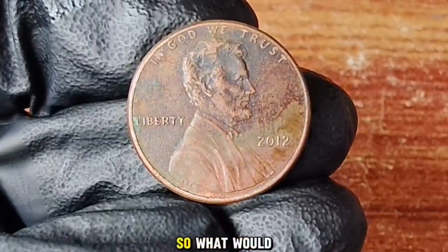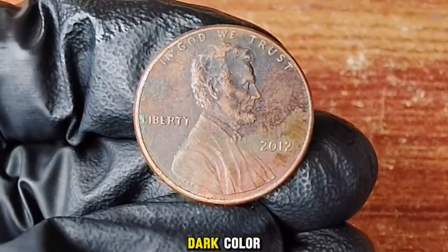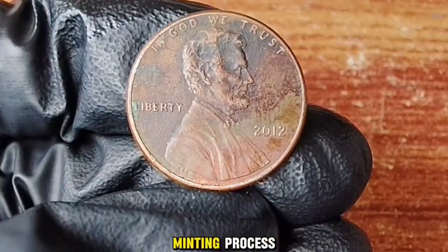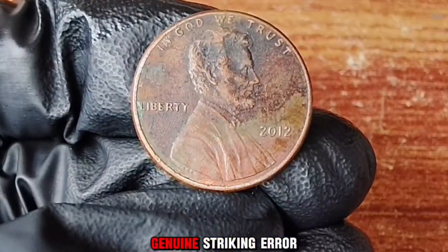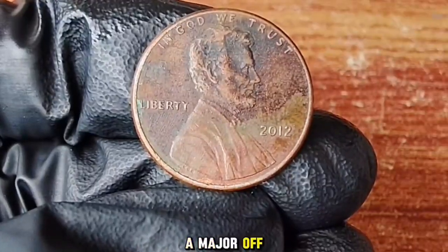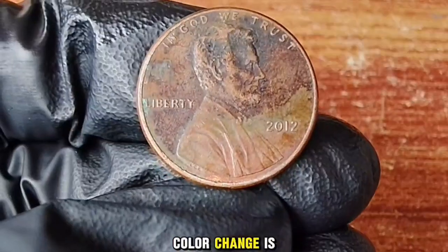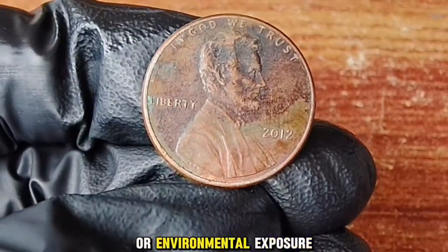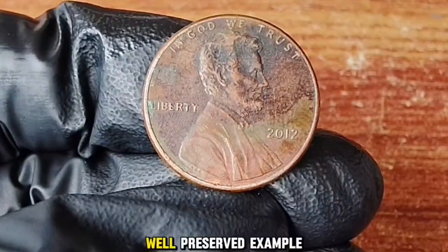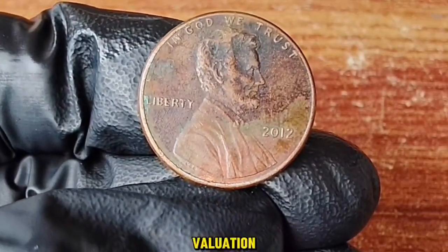So what would make your coin truly exciting? The answer is not simply the dark color. You would want to find something unusual that can be connected to the minting process, such as a genuine striking error, an unusual planchet problem, a major off-center strike, or another confirmed variety. And if your color change is caused by damage or environmental exposure, the coin may actually be worth less than a clean, well-preserved example. That is why identification comes before valuation.